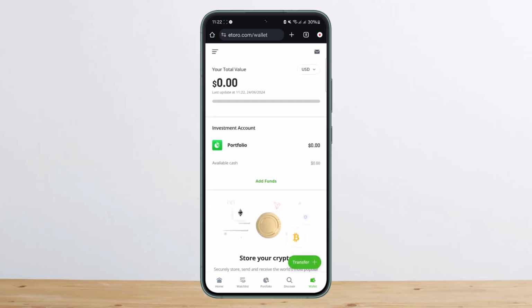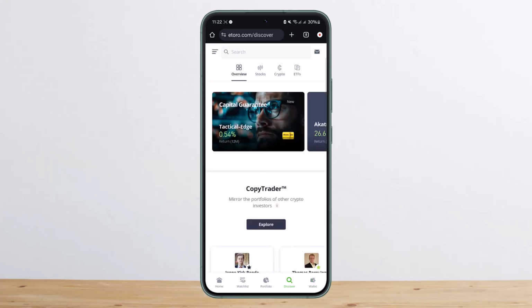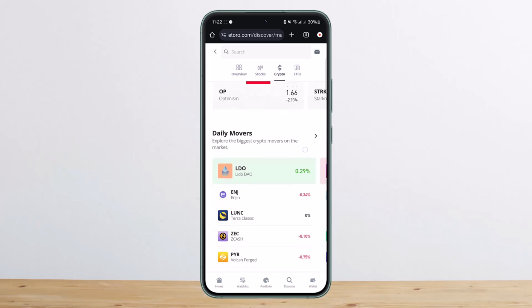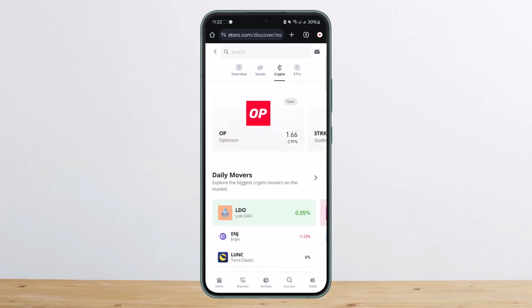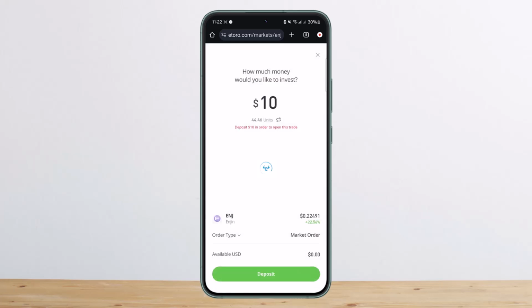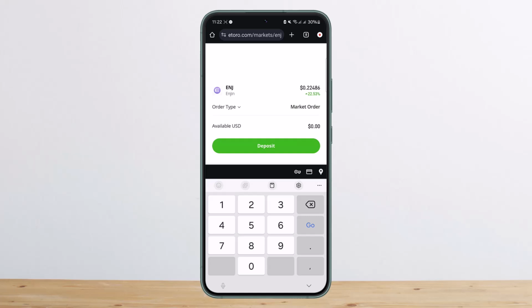Once you have deposited funds, what you can do is head over to Discover. Under it, you can head over to the Crypto tab. At the top you can see Overview, Stocks, Crypto, and ETFs, sorry. So you want to head into Crypto, and under Crypto now you'll be able to search for and look into a particular crypto. You can search it from the search bar as well, and then tap on the Trade tab, and you can go ahead and choose the amount that you'd like to invest, and you can go ahead and place the buy order. So this way you can buy crypto in eToro.